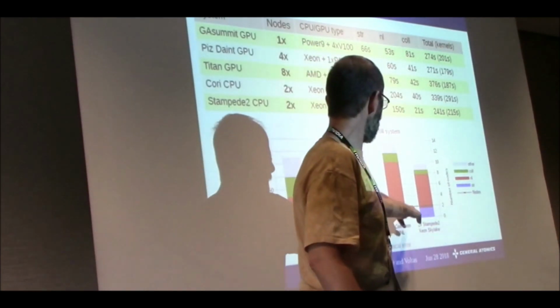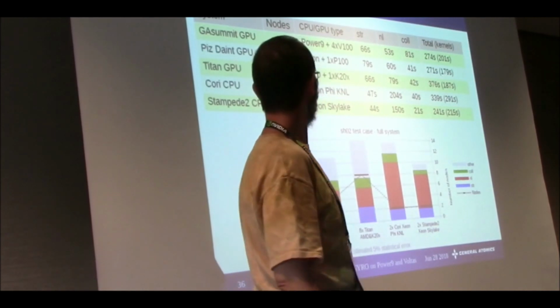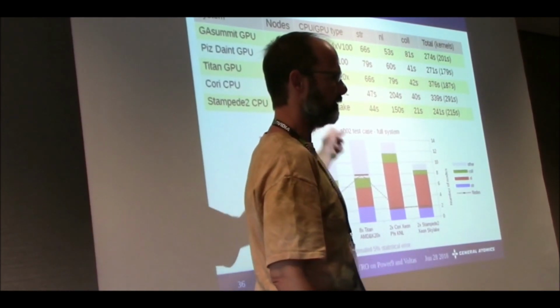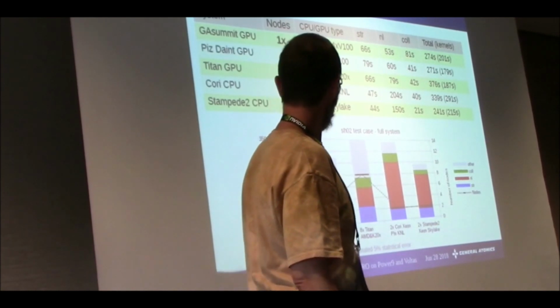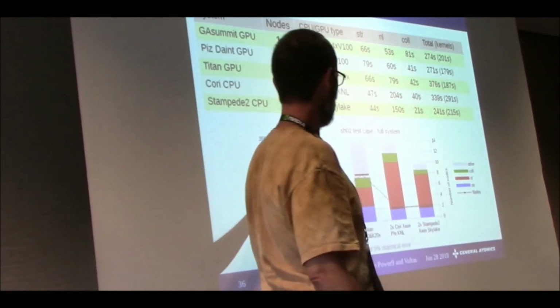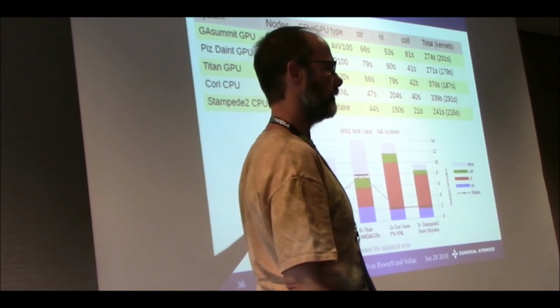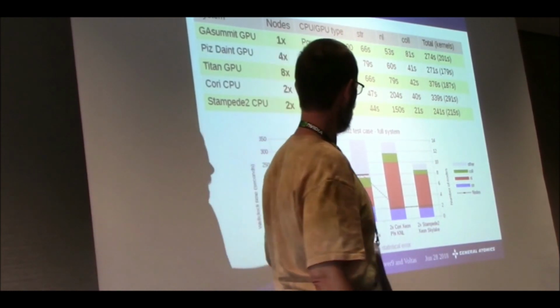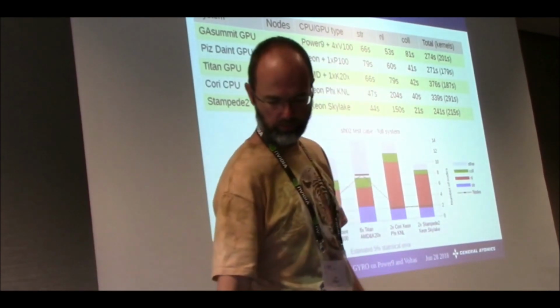It's about 3 times the KNL, and all our tests need to be run in powers of 2, so I couldn't run it at 3x. And it's pretty much the same as the Skylake. So after we take everything into account, this node is about twice as fast as the Skylake.